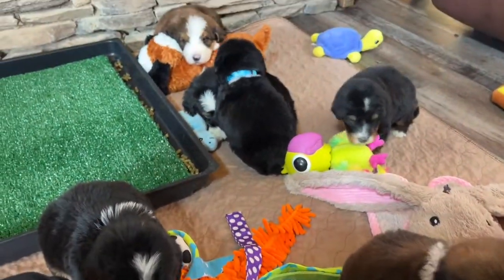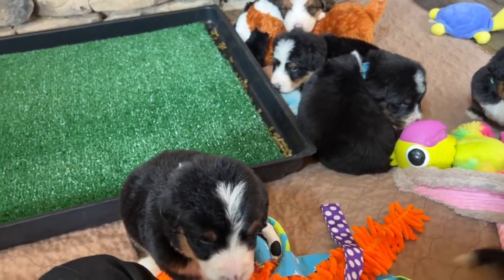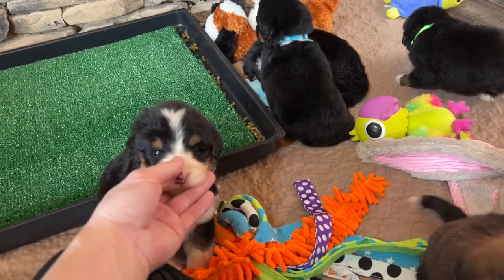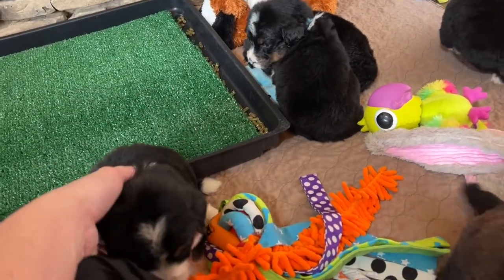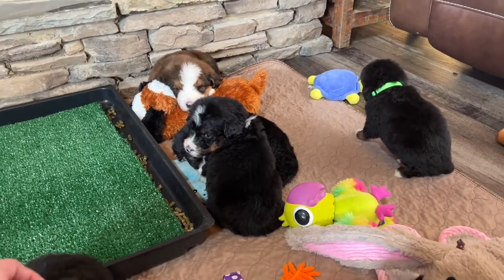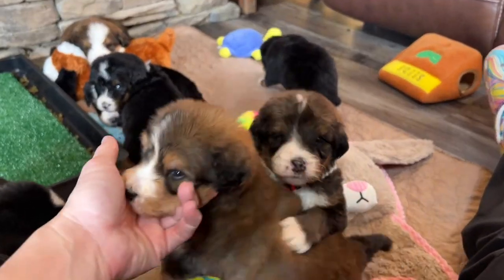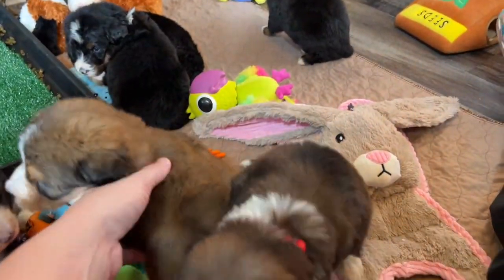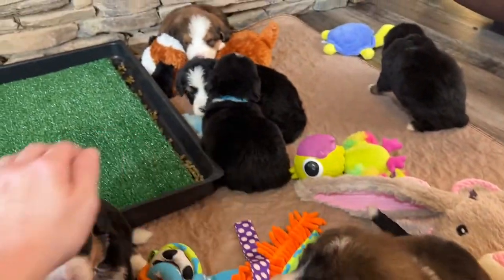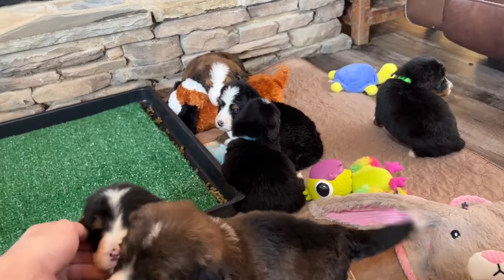So these guys have still been in their whelping box with their litter box. And after today, we're going to move them to the room. So they're going to have much more space, have two litter boxes, and get to start using the doggy door. That's Red Boy. Nope, that's White. And here's Red. All right, that's it for this first group. We're going to start with the second group in just a bit.